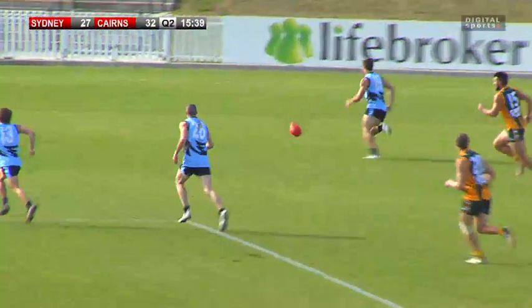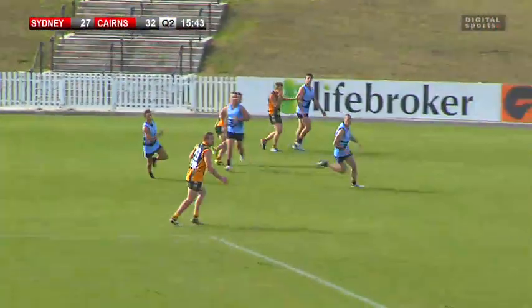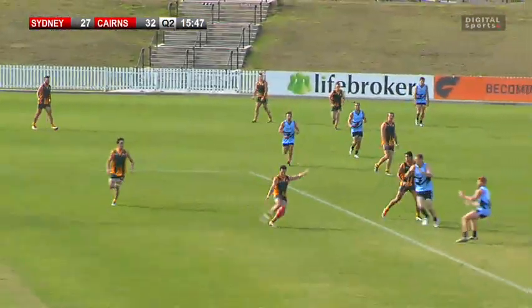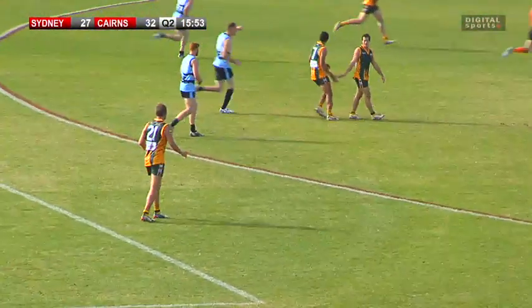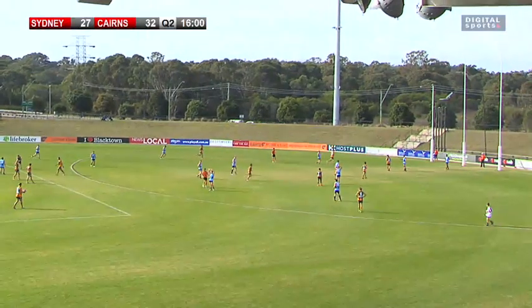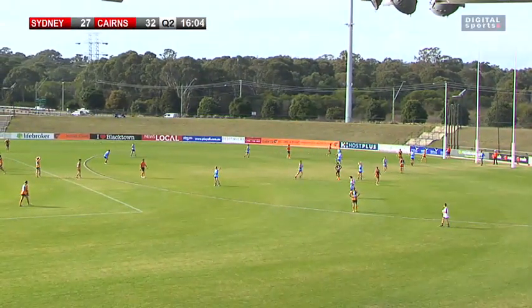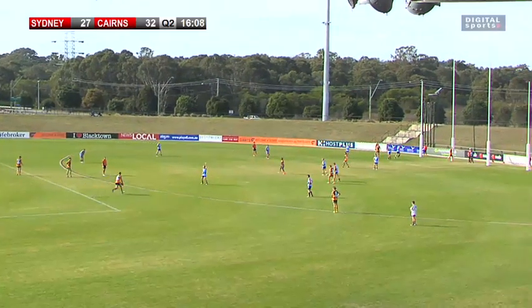They go back to where it came from, looking for Rawlinson. Has a chance to run onto this, but Elik is there. And his kick across face has found a teammate in Clough. They move it quickly. Cairns now looking for a shot at goal, and it's landed in the hands of Sean Knott. Former Tasmanian player is Sean Knott, new to the AFL Cairns competition in 2013. Plays for the North Cairns side.